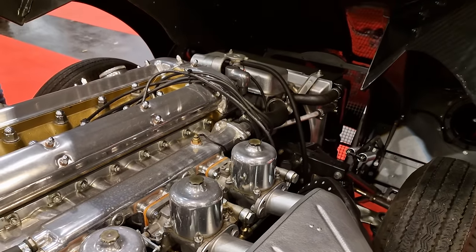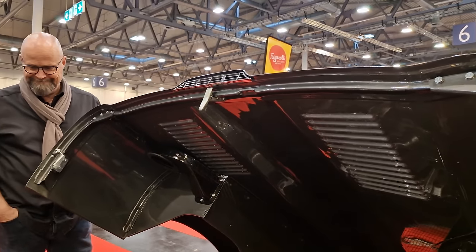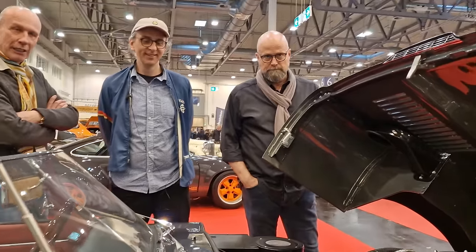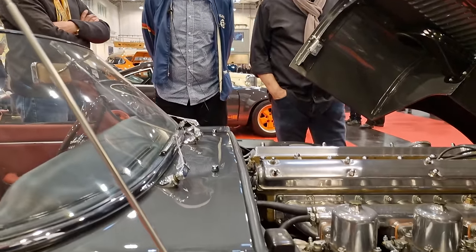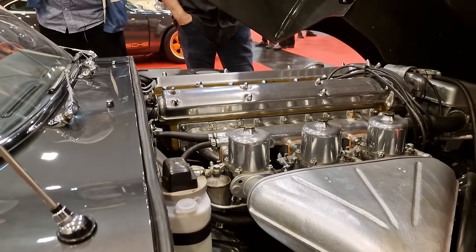Enzo Ferrari was correct. So we're now in trouble when this was produced. So this is a 67 car? 65. 65 Series 1, 4.2. Where was the restoration done?